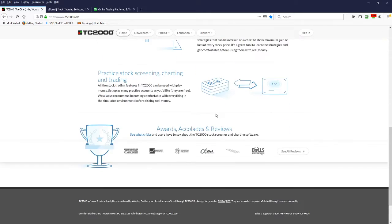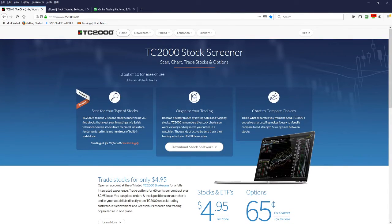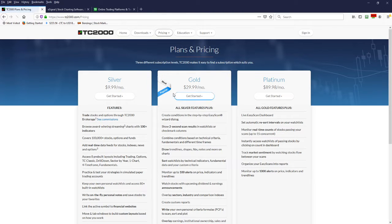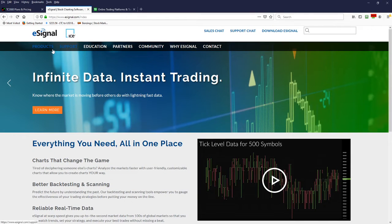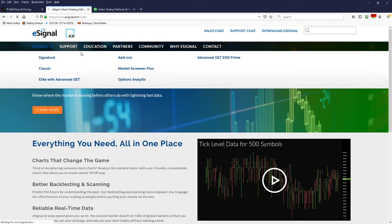TC2000, which is the one that I use, as you can see under subscription plans. Look at this, $9.99 a month for silver, but this doesn't give you access to real-time data, which doesn't make sense because you need real-time feeds if you're going to be trading. And then you have $29.99 a month on the gold plan, and a lot of them will give you discounts if you pay the whole year. So you have to research these, but they're not all the same price. That's something to know.